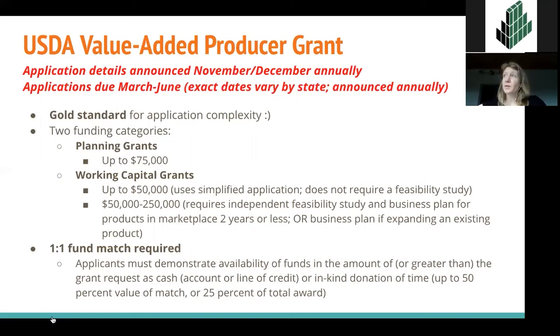I worked with my local RC&D office at the time to produce a feasibility study, and I would like to add to the resource sheet some additional recommendations for other resources that you can use to solicit a feasibility study, whether it's something you pay for out of pocket or something that can be subsidized through other programs. And Courtney might have some feedback on that as well.